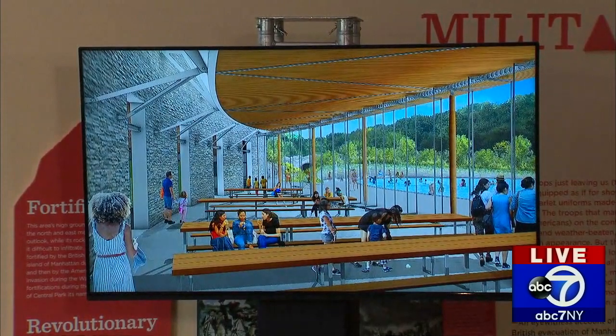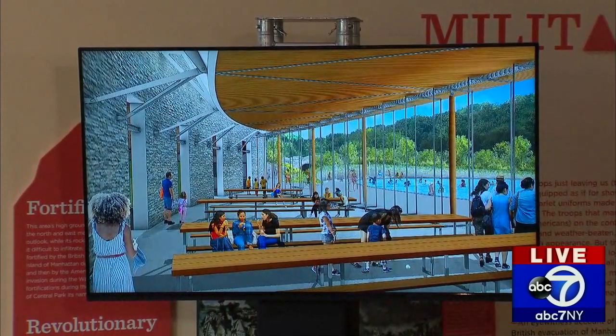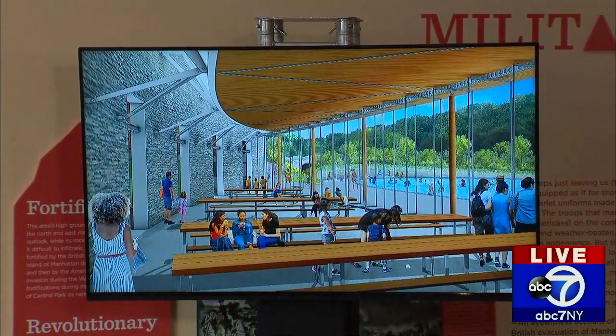Large floor-to-ceiling glass doors punctuated by a series of wood columns along the entire length of the space will open up to the pool deck, creating a porch and shaded area during the summer season.